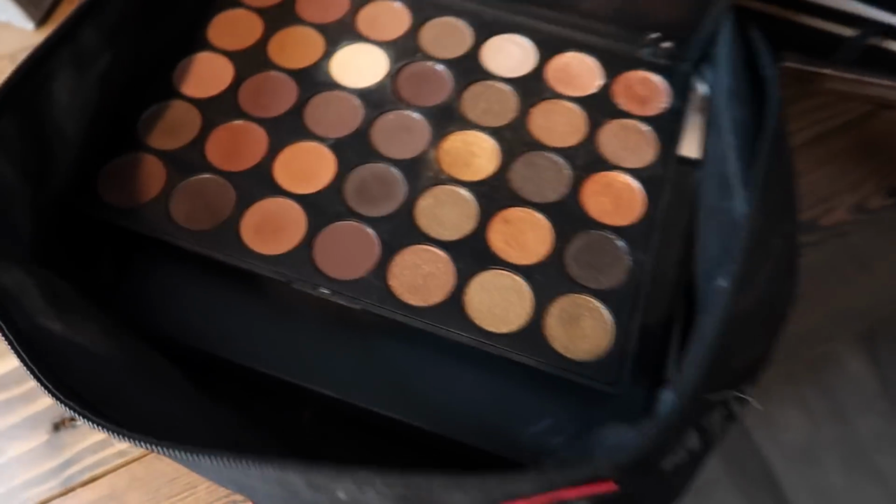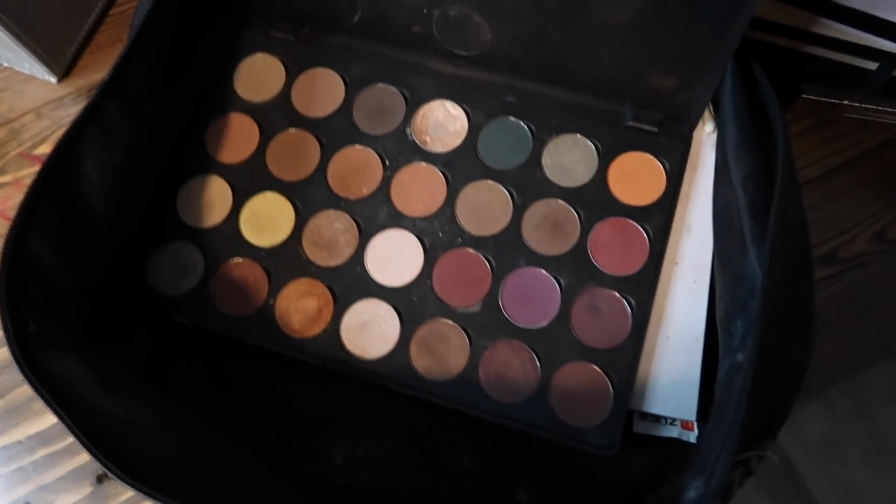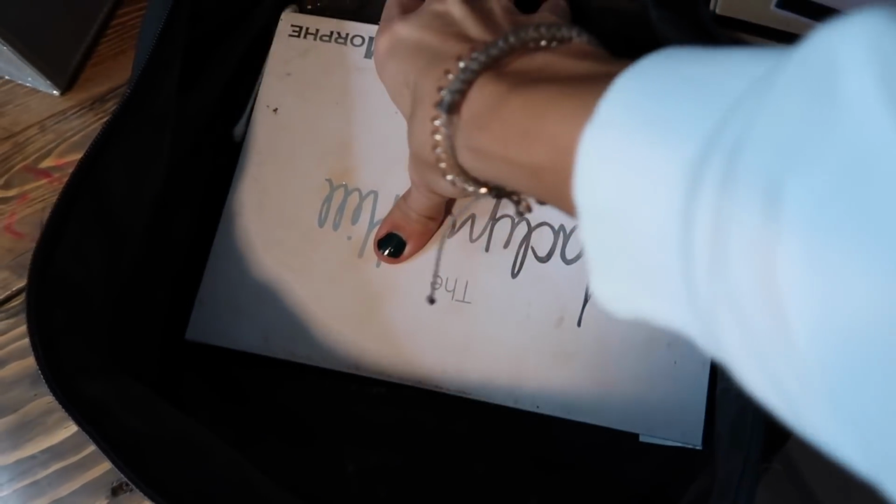And I have these other Morphe palettes as well. This one I made. These again were just random shadows I had. And then the last palette I have is the Jaclyn Hill palette, which again, I love.